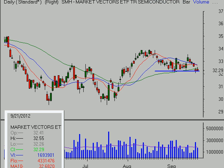The semiconductors did lose ground again this week, down 3%. Two days they've closed below the 50-day moving average. You don't like to see that, especially going out on a Friday. We've got a declining 10 and 20-day moving average. We're below the 50, which is advancing. So really, this is at a pretty critical area.